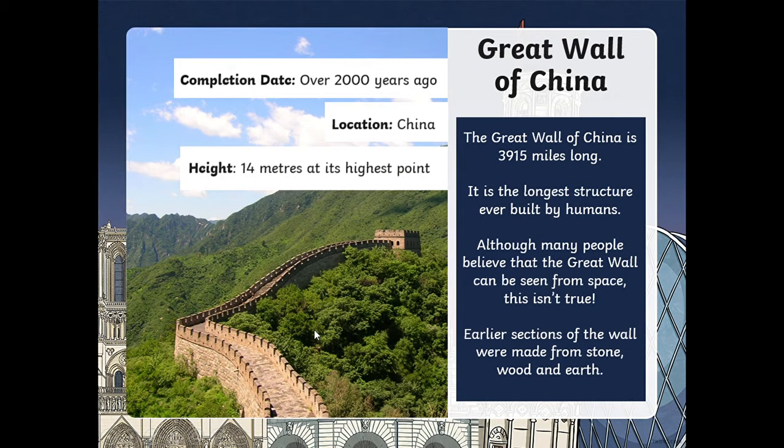It is 3,915 miles long. Now, I wish I'd written this fact down for you, but there is somewhere it tells you how long it would take you to walk all the way around the Great Wall of China, and it is a long time. I wonder if anybody can find that out for me. Although many people believe that the Great Wall of China can be seen from space, this isn't true. There were some early sections of the wall that were made from stone, wood and earth.